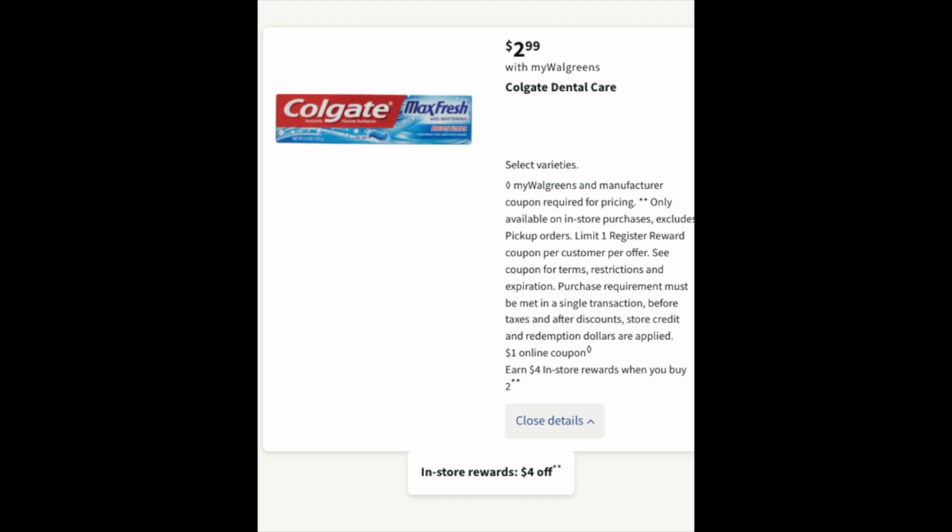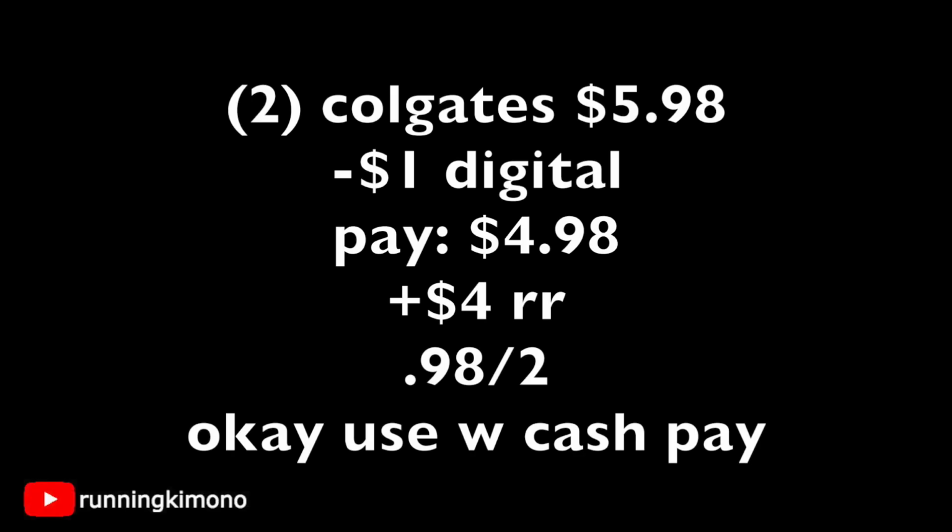But we always have a deal for toothpaste. I know a lot of you hate these toothpaste deals. $2.99, we have $1 digital. Earn a $4 manufacturer register reward when you buy two. Grabbing two of the Colgates for $5.98. They're $2.99 a pop. Subtracting that $1 digital, you're paying $4.98 out of pocket. Getting back $4 register reward, making it 98 cents for the two, or like 48 cents per tube. If you wish to use some Walgreens cash to pay down the balance, if you're doing this without a booster, absolutely go for it.